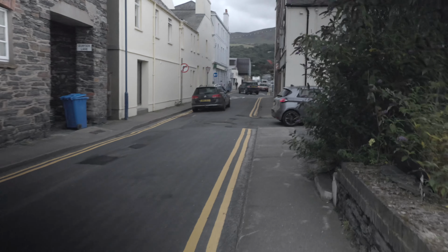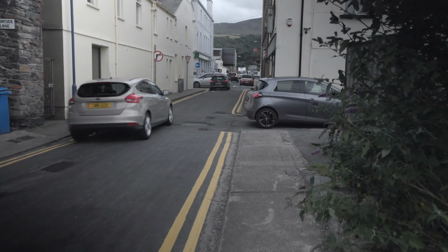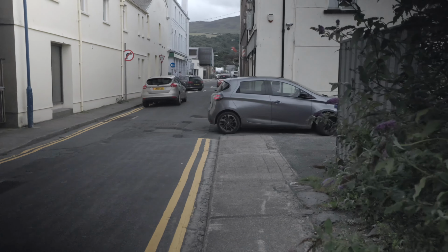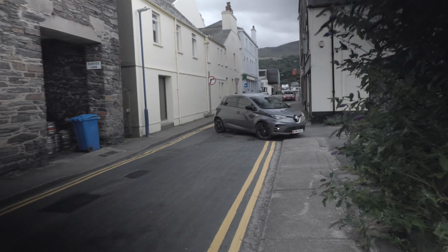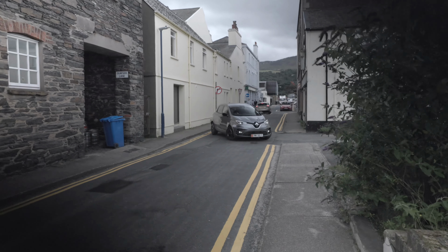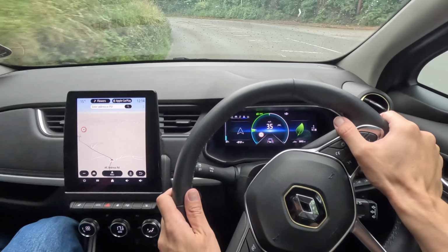Alright, so let's go back. Who is this car for then? Who is ideal for the Renault Zoe? Well, I think this is a car that anyone can drive. It doesn't require an extensive handover reading the manuals. It's got easy controls, lovely driving position, very easy to handle, easy to park, easy to live with, super cheap to run.